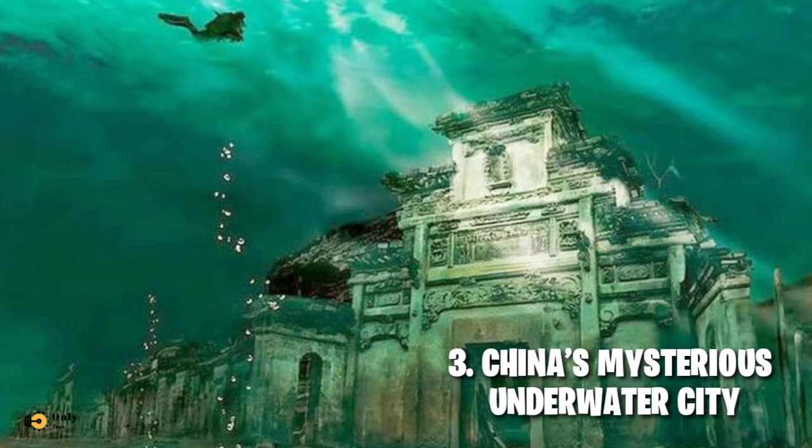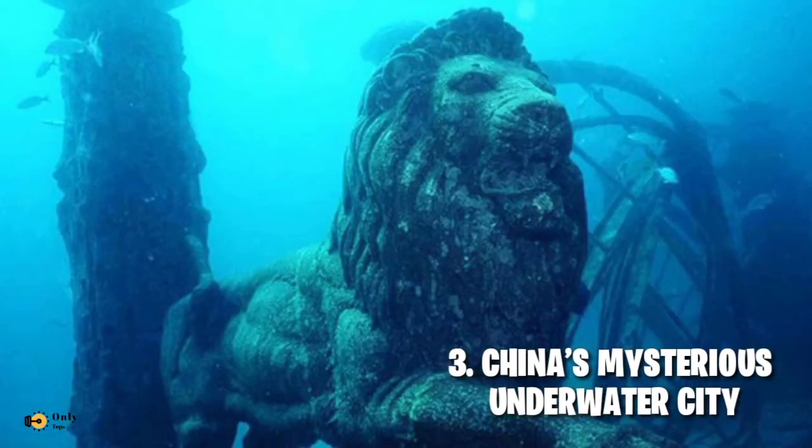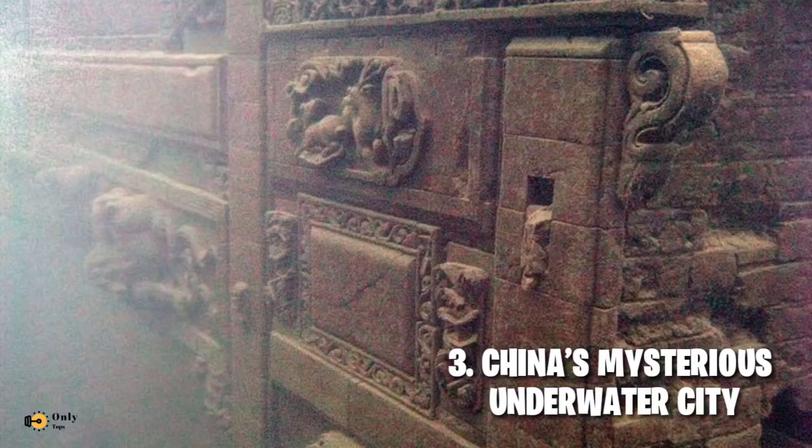This sunken city is known as Shicheng, which loosely translates to Lion City, because the city was surrounded by the 5 Lion Mountains. In 1959 the government built a dam for hydroelectric power and purposely flooded the city. It now sits at a depth anywhere between 85 and 131 feet, and is a popular dive attraction.